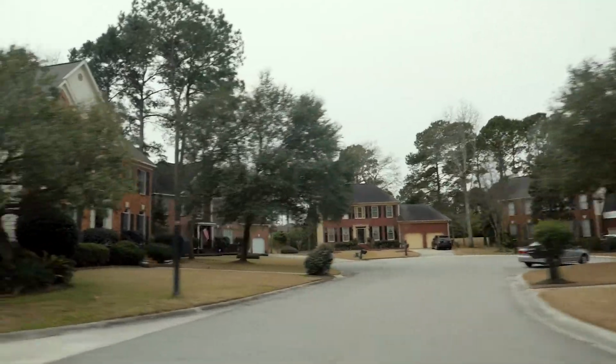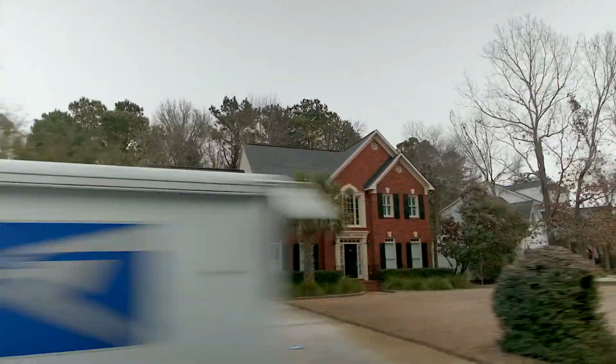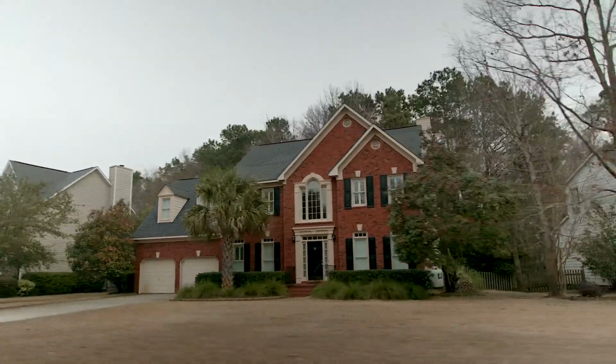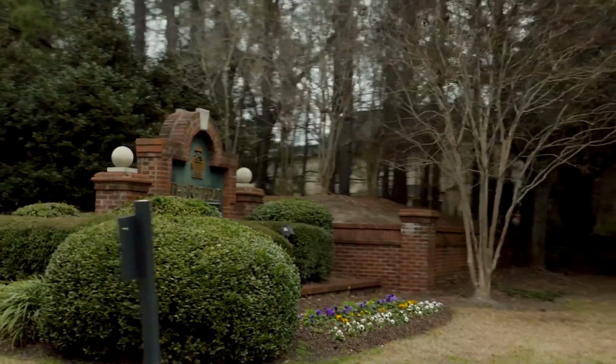But this is the Retreat. And again, a little more space between the houses, a little bit bigger houses than the first subsections we rolled through. And we're going to head on up and go through a couple more.